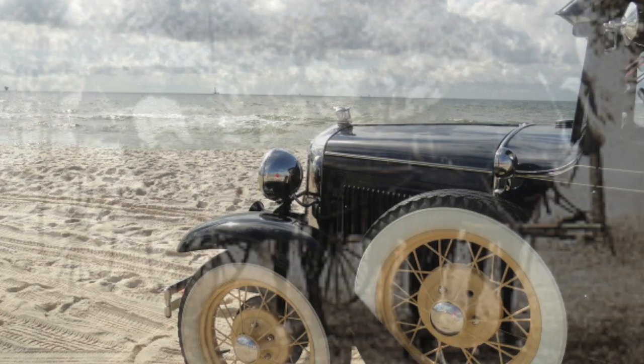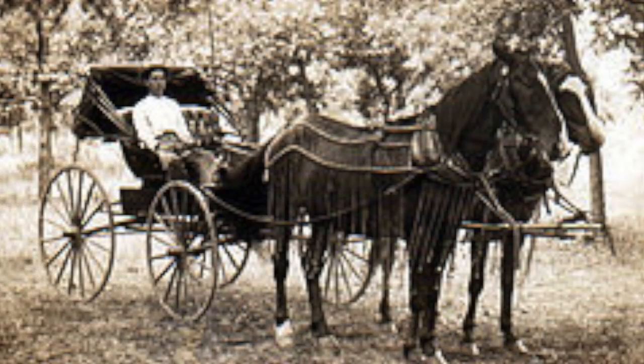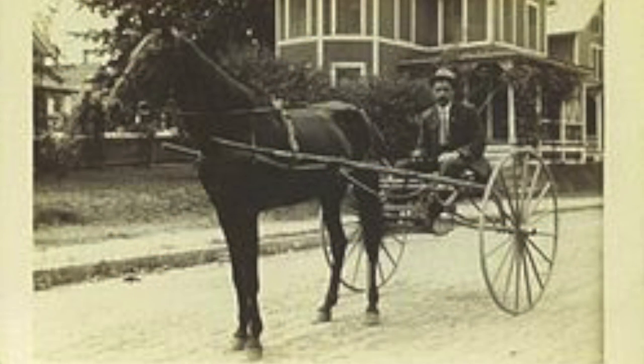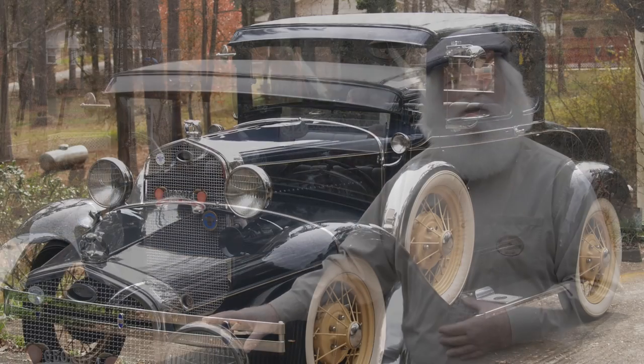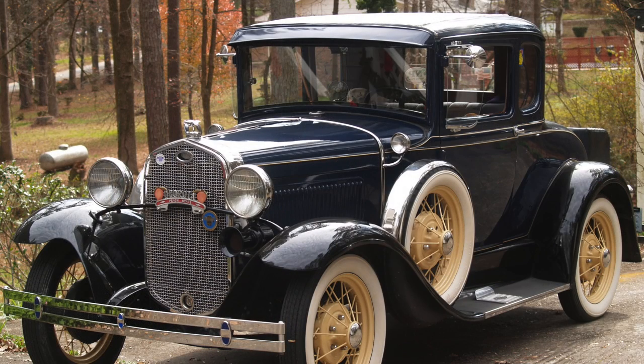This is in the era when the horse and buggy was kind of falling back and the automobiles were taking over. And they wanted nice features like the roll-up windows and things of that nature. But a lot of people still preferred the open car because it was cheaper. This car, when it was new without the extra features on it, was $495.